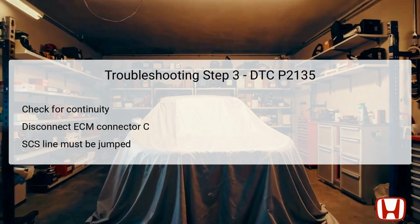At this stage, the objective shifts to determining the potential source of the issue, which may involve the engine control module, ECM, or related components. Start by turning the ignition switch to lock 0 and prepare to jump the SCS line using the HDS, which allows for advanced diagnostics. The ECM connector, identified as C49P, needs to be disconnected to access the internal circuits.